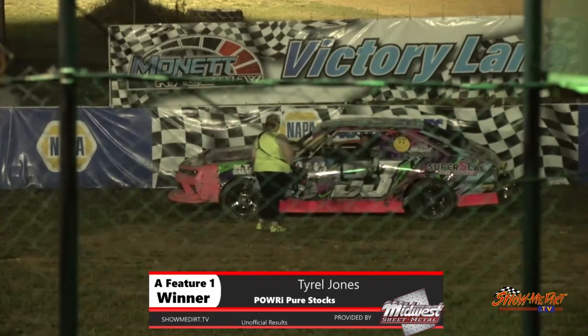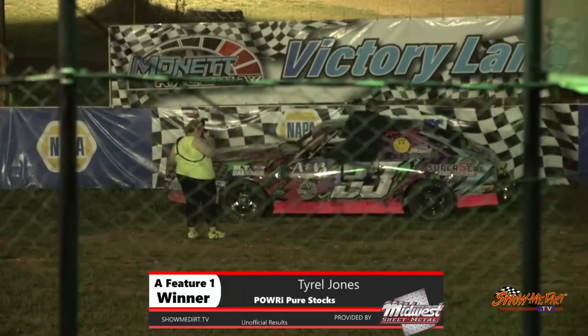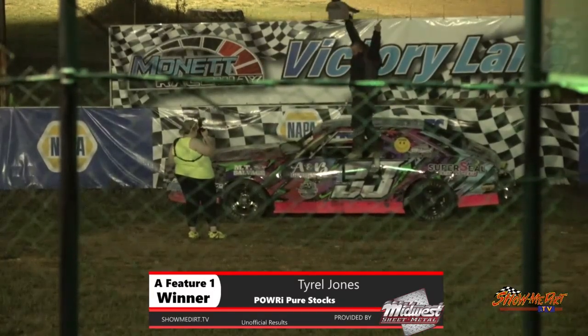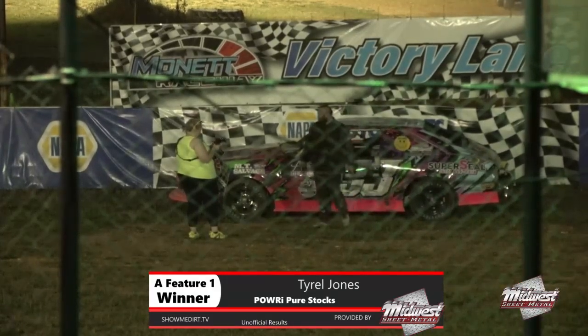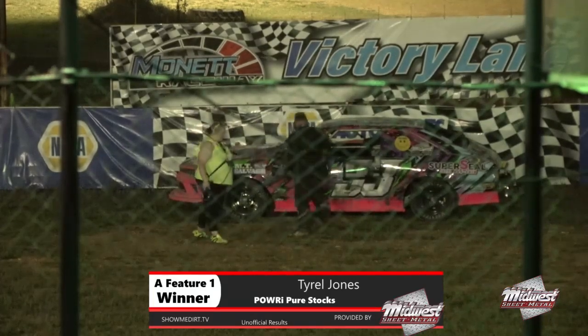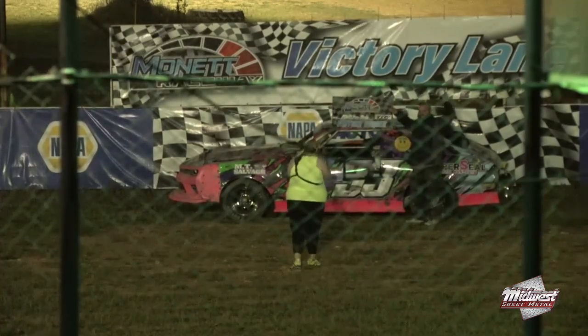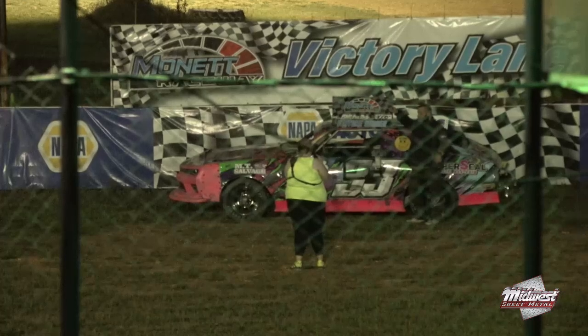All right, helmets off, cars off. I bet he can hear you now. The 33T of Tyrell Jones coming home, taking home the win here in our Power Eye Pure Stocks division. I believe this is his second win this year. Again, big round of applause coming out of Bodark, Missouri, the 33T of Tyrell Jones, taking home the win.